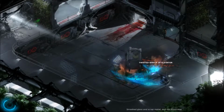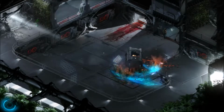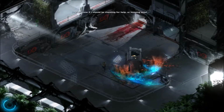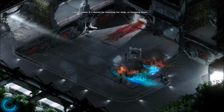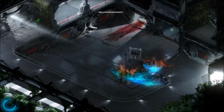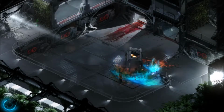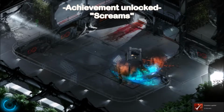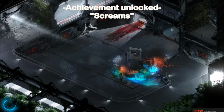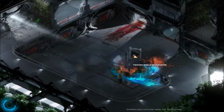Smashed glass and scrap metal and not much else. Can we maybe do something with this? I never know if I should be shouting for help or keeping quiet. Hello? Hello? Shit. Okay, keep it quiet. We have an achievement called Screams. And Hadley once again shows that she has a sense of humor. Poor girl.